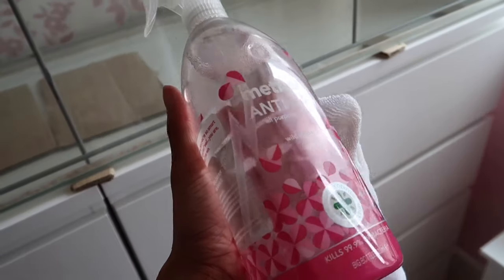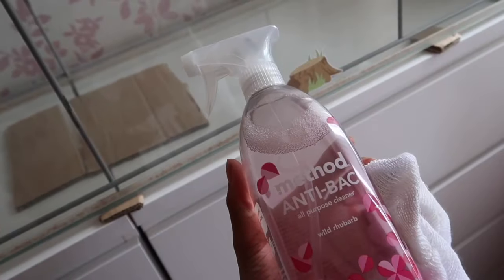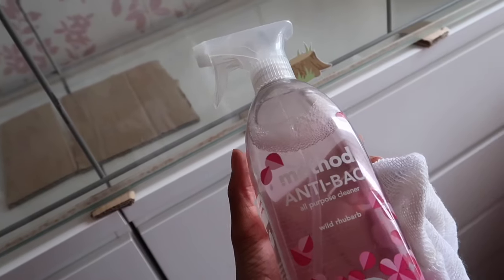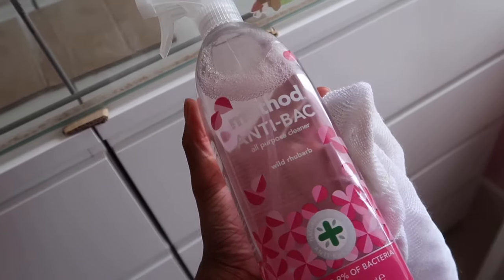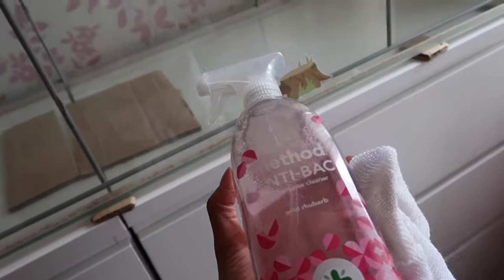So I've just finished using this Method spray. It is quite sickly, which is why I really wanted to get the mint one, but I just can't seem to find it in any stores near me, and it's really overpriced online.